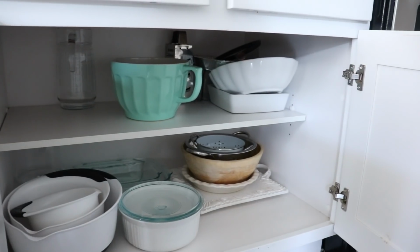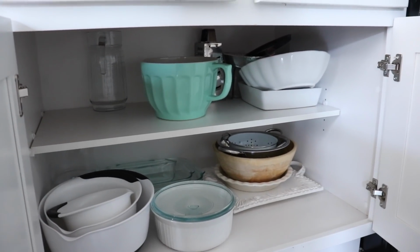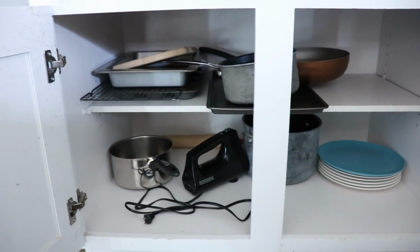Then work your way down to the lower cabinets, doing underneath the sink. Get rid of any broken china. Get rid of any mugs that you don't use. Get rid of any kitchen gadgets. Get rid of pans that are rusted over. Anything like this, just let it go.